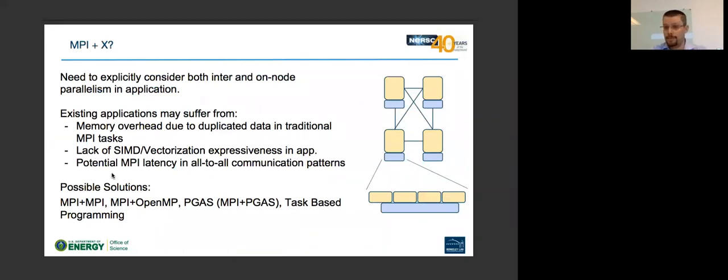One of the initial concepts that we think is important is for users to explicitly consider not only the internode parallelism, or the parallelism between the different nodes of the system, but also on-node parallelism in the application. And a lot of people mean different things by MPI plus X. What I really mean is that we want users to think about those two levels of parallelism separately. And we think that's important because there are different bandwidths and latencies involved. It's important to differentiate those two and to have a way to express both in your application.